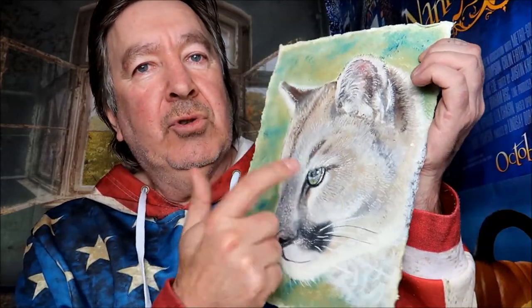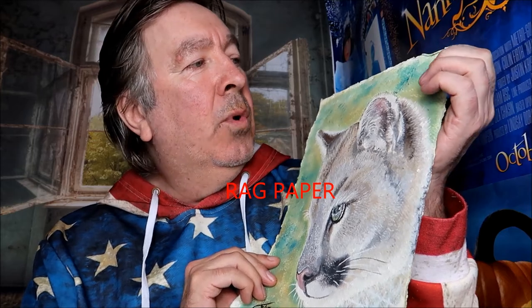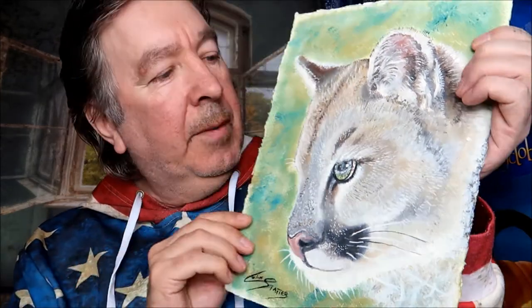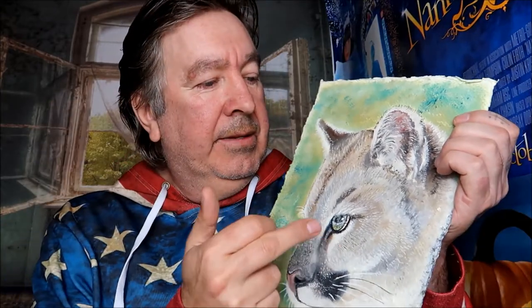Now here's another example, an A4 size oil painting. This is on rag paper. It's a tougher paper than watercolour paper, but as you can see, it's in oils. It's of a puma cat, a mountain lion. My oil paintings, A4 size, I always start off at $12.99. Sometimes I reduce them if they're not selling, but it's your preference whether you want to reduce them or not. An oil painting on A4 paper, whether it's oil paper, watercolour paper, or this rag paper, I start mine at $12.99. If I put it on a fixed price listing, it'll go on at $24.99. So $24.99 up to about $35.99 is the price you can expect to pay for this painting.